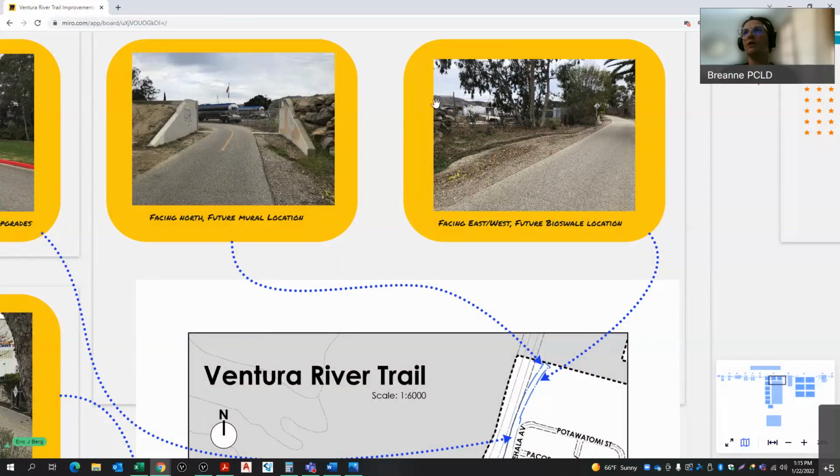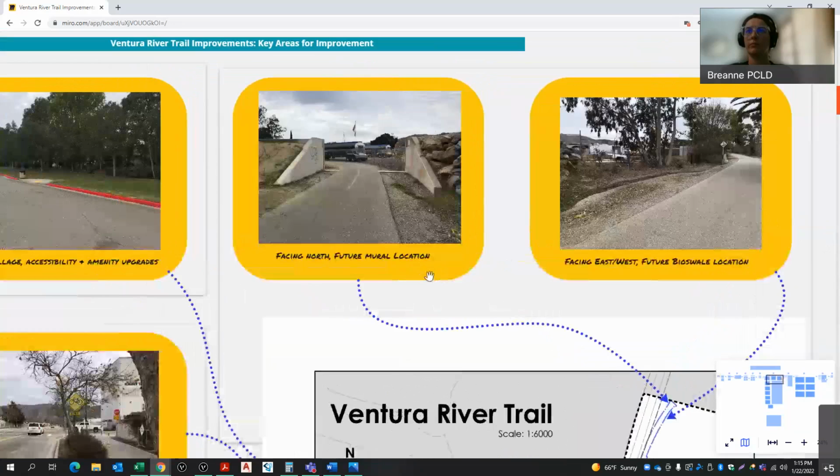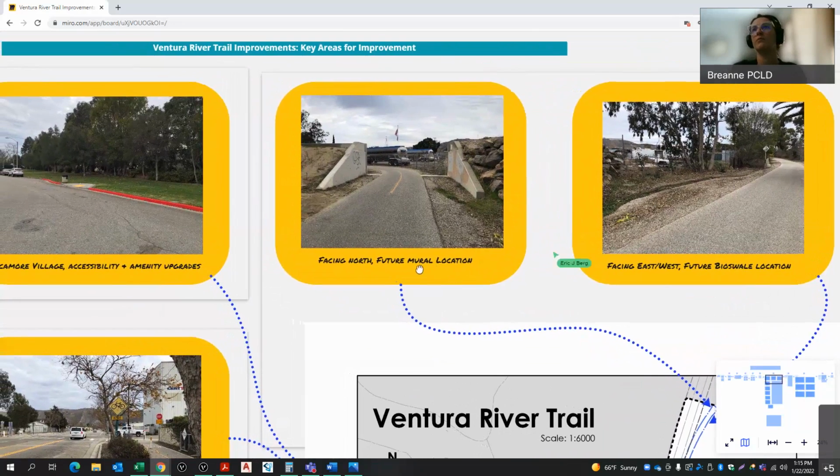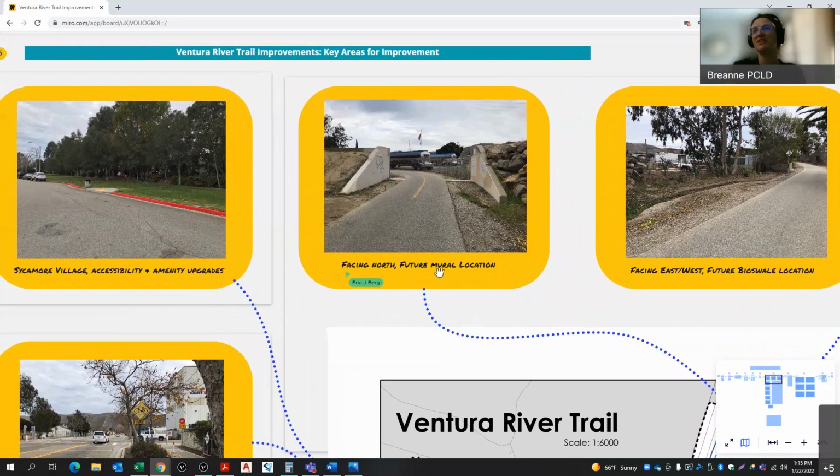So the water is flowing from offsite onto the trail, and it's creating almost like a little creek. This water then flows and hits a culvert or a large pipe that goes directly out to the Ventura River. We're wanting to create a bioswale, which is almost like a planted ditch that has bioinfiltration measures, which cleanses the water before it enters the pipe and goes out to the river. We also are looking to put a mural on the old flood protection wall. This is an old flood protection wall for our levee, to create a mural of cultural significance to welcome users to the city of Ventura.